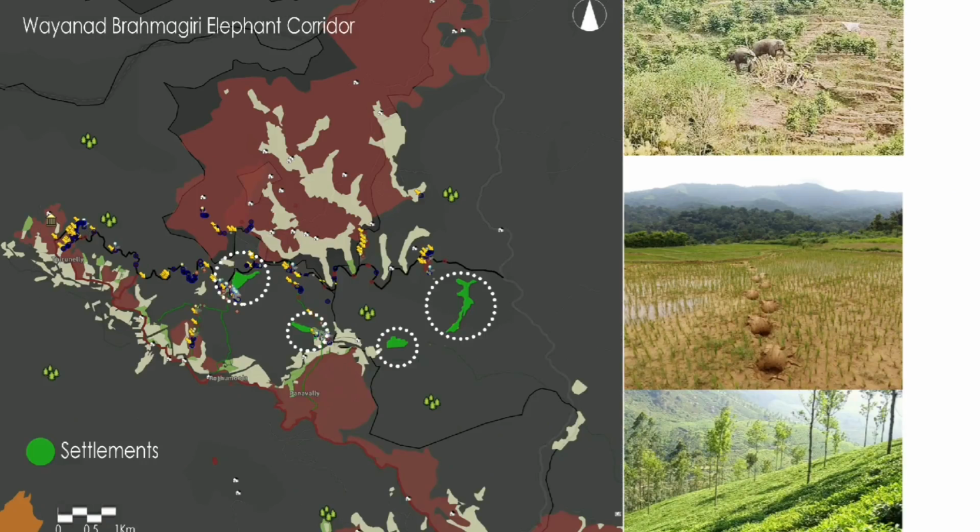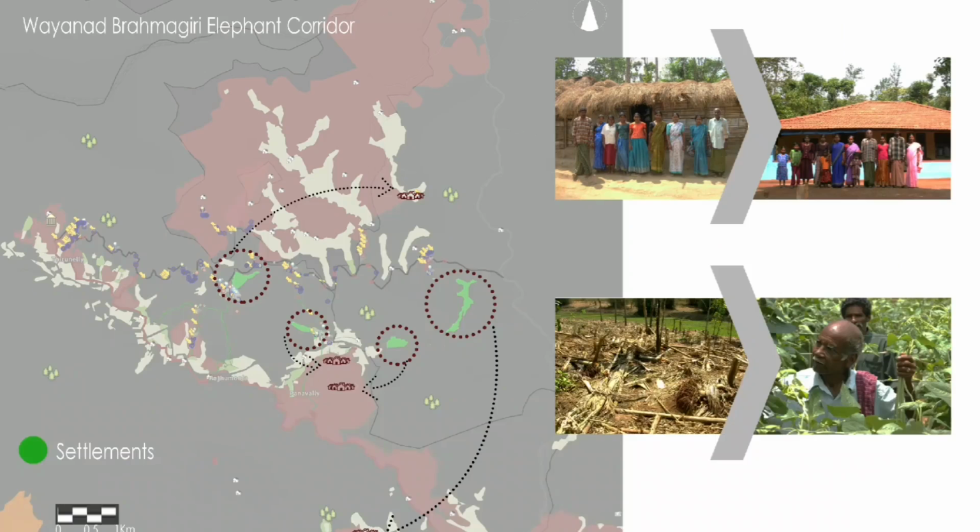The corridor is surrounded with human settlements and agricultural land, creating a bottleneck at certain points, which resulted in high human-elephant conflict. To conserve the corridor and minimize the conflict, Wildlife Trust of India initiated a project and chose the private purchase approach by directly purchasing the land and rehabilitating the communities. Land of 4 settlements were purchased by WTI and they were provided with an alternate cultivation land and houses.